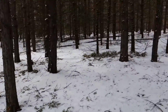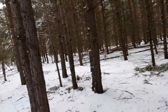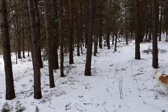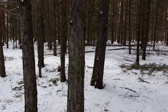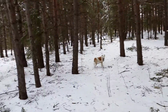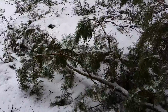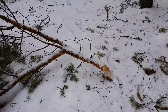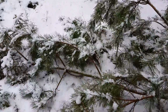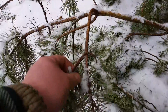So I just went for a little bit of a walk to see what I can find for some resources. I was in the forest just on the north side of Group Use 2 here, and from a lot of the heavy snow that we've had, some of these larger branches, I believe this is white pine, are broken off, leaving you with a lot of the really new growth.